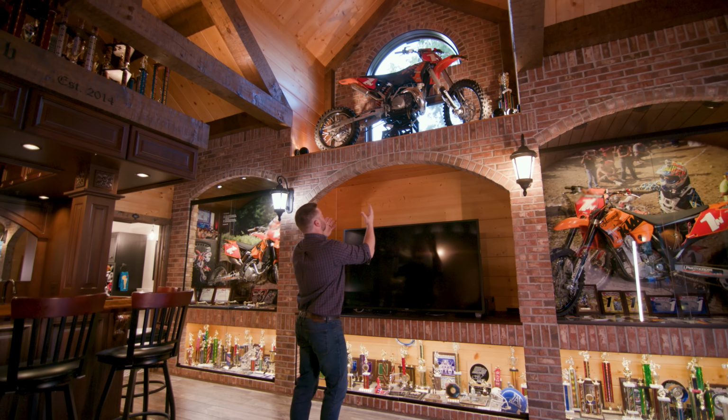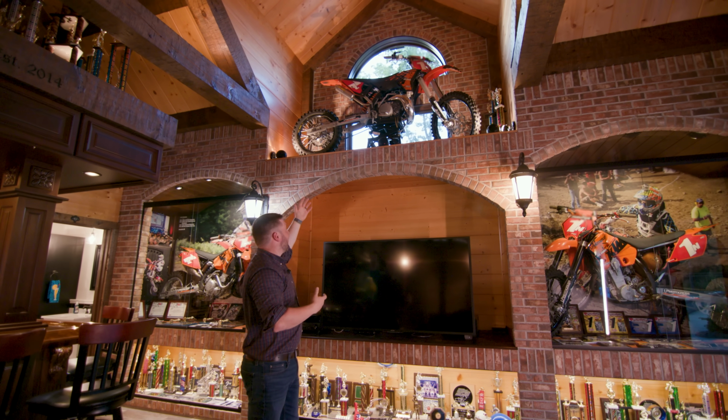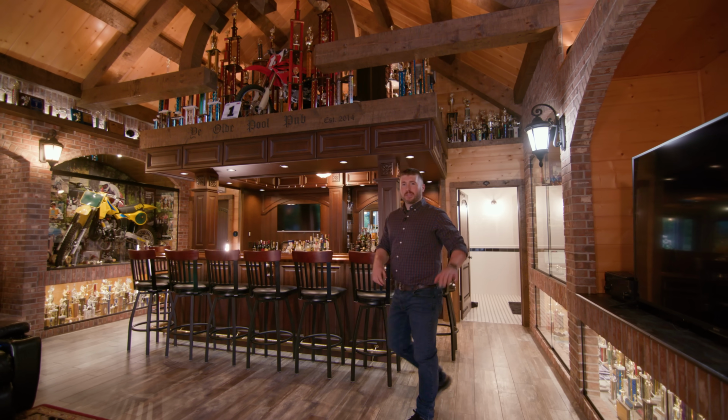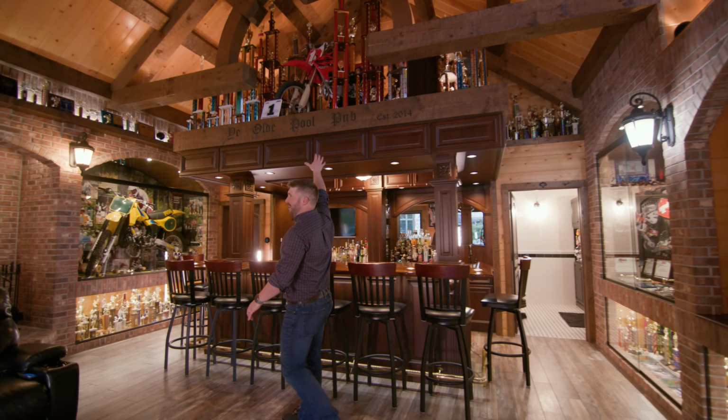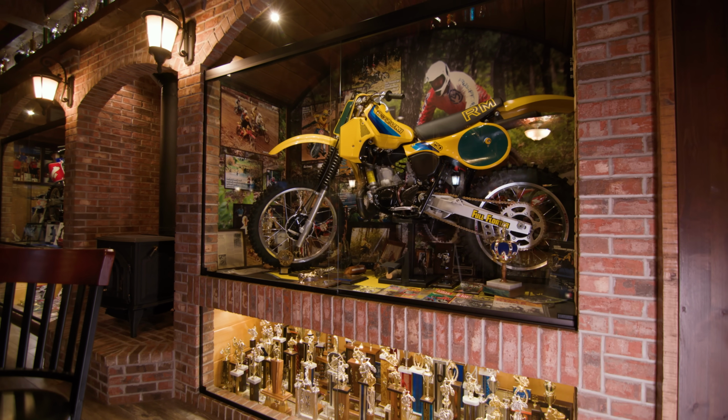And how perfect is that? We've got this natural light pouring in right through that KTM 250 two-stroke. This is the wall of KTMs over here, but there's no favoritism. We've got a Honda up here. We've got a Yamaha 125. We also have an '82 restored Suzuki.